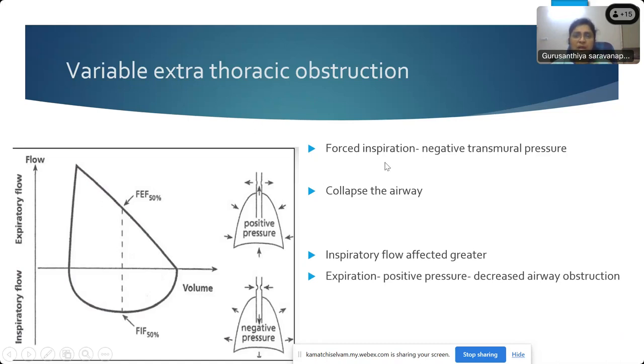Whenever the patient is taking a deep inspiration or a forced inspiration, there is already a negative transmural pressure. So whenever the patient is trying to take a very deep breath, that will again tend to collapse the airway because there is already a negative pressure inside the airway. That happens in case of OSA. So the inspiratory part of the curve is affected maximally when there is a variable extrathoracic obstruction. When expiration is happening, there is a positive intrathoracic pressure which will decrease the airway obstruction, and the expiratory part of the curve more or less remains normal in a variable extrathoracic obstruction.